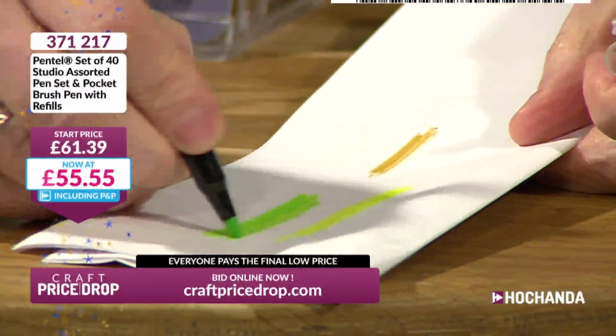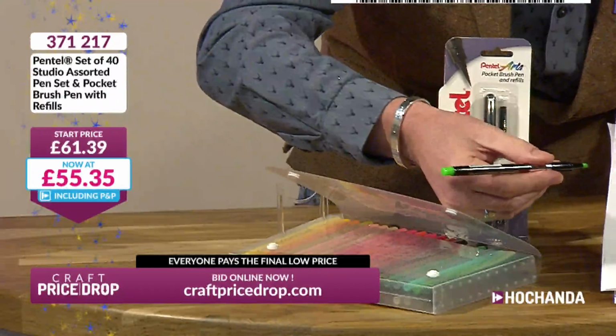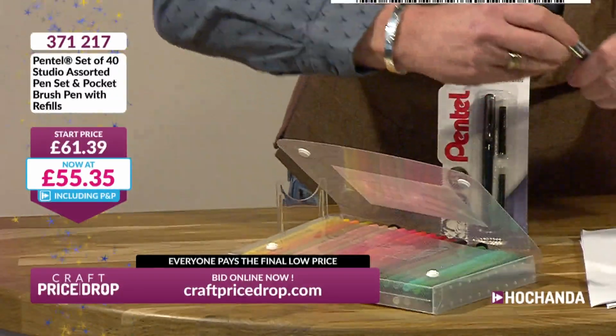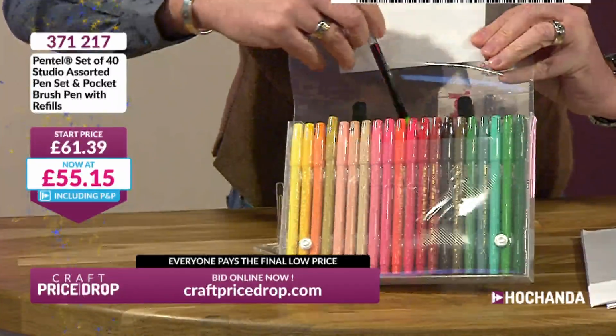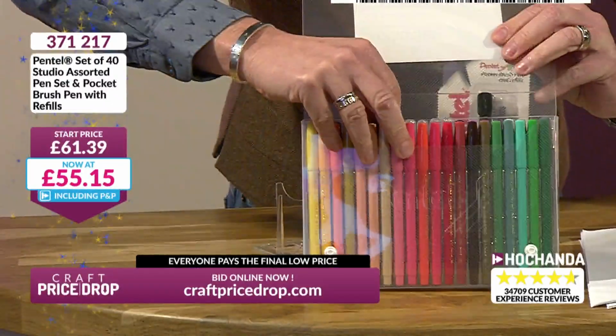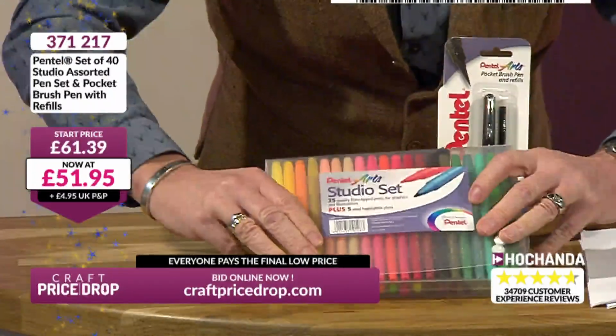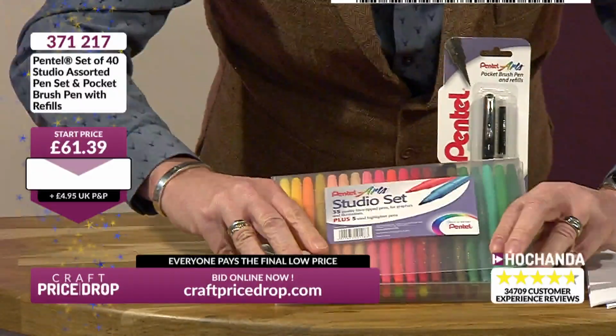So if you just want to pick out certain words or certain sentences in documents, that sort of thing, these are great for highlighting, definitely. So you get all your traditional yellows and pinks, but you've also got a green, you've got a red in there and a blue in there as well. And then the other 35 are all standard bullet nib pens. So that's only part of it. You get all of those, 40 pens in total.